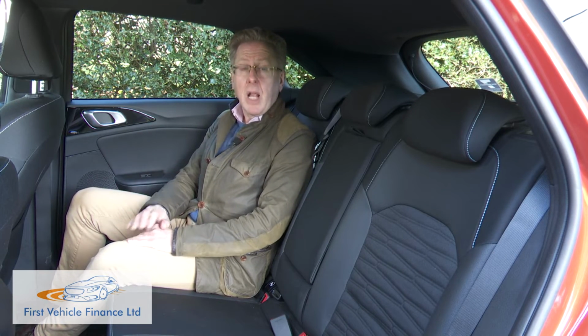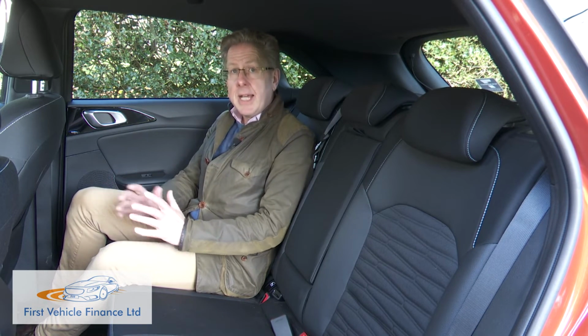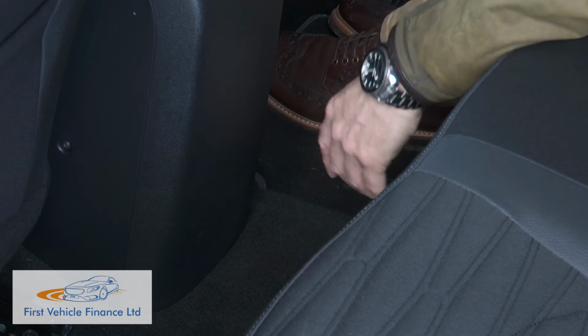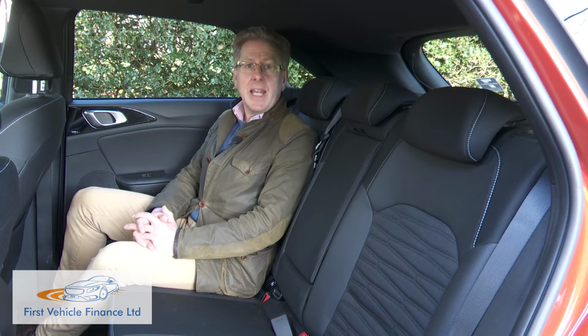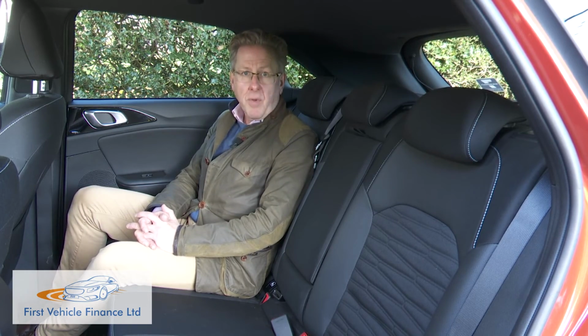Even today, the total 1,406mm figure is still one of the best in the class. That, along with this notably low centre transmission tunnel, means that this Kia can more comfortably accommodate 3 rear adults than many of its segment rivals.